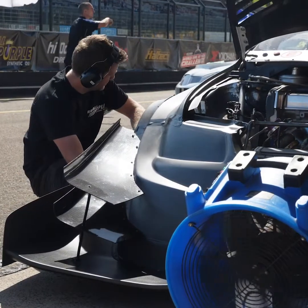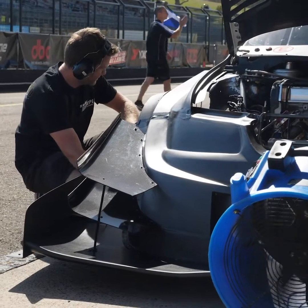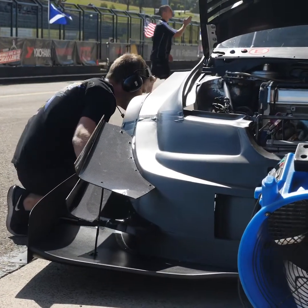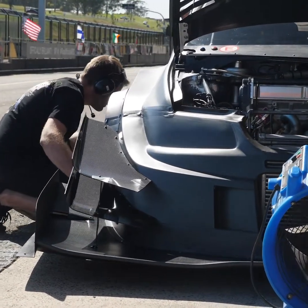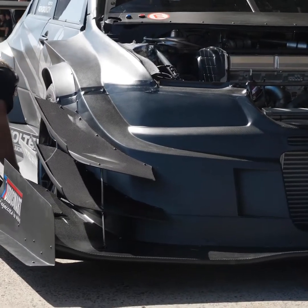Have you got any data that you can share with us, or any numbers in terms of how much downforce that aero is producing into turn one? So it's about 3 tonne of downforce, which is a lot. The tyres have a hard job trying to keep it up and all that sort of stuff. So it's about 3 tonne.